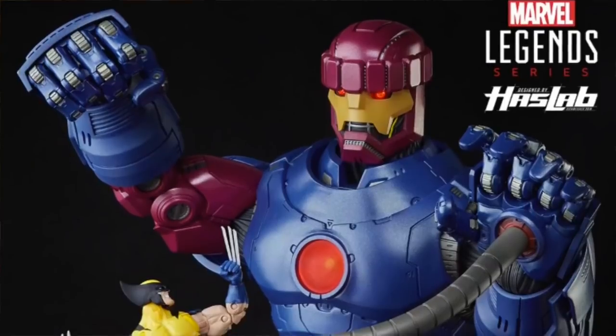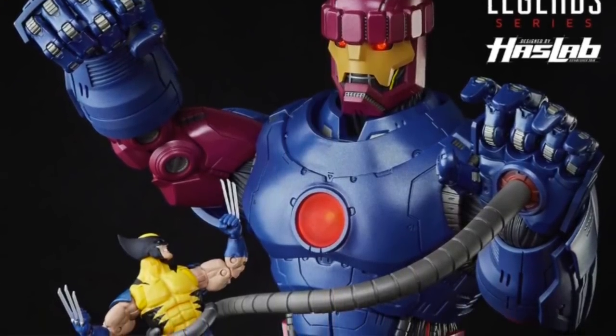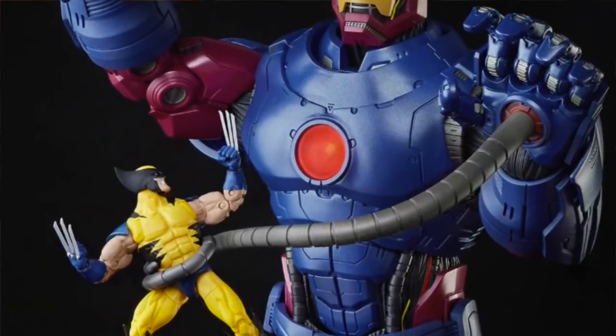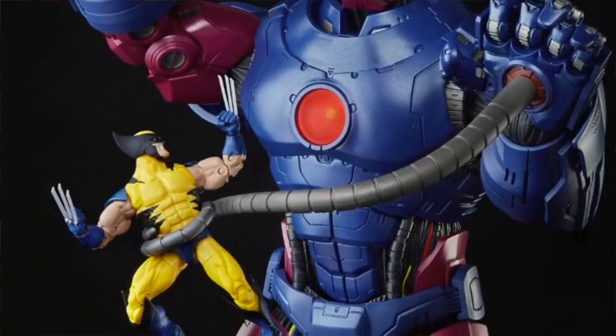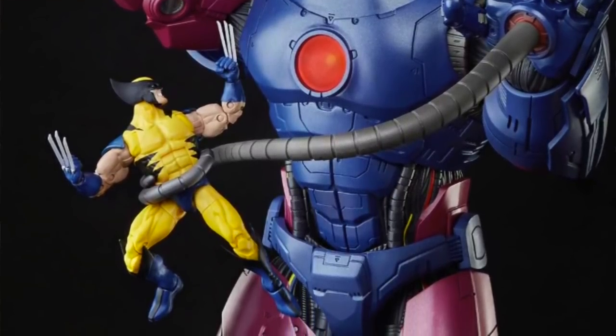You're getting a tentacle, one tentacle, at least right now, that is said to be about 18 inches long and will be made with bendy wire that'll plug into either the left or the right hand, and you can use that to capture people. So that's going to be included with the figure.